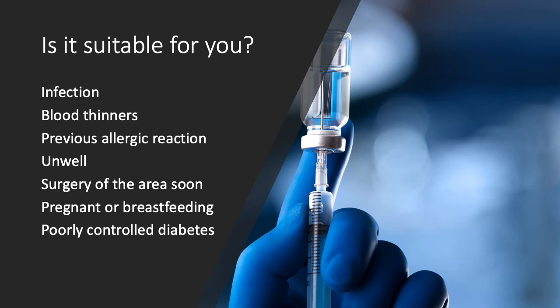If you're unwell, then you really need to get better first, i.e. if you've got a cough or a cold, if you're having a fever, you need to get over that acute illness before you have the injection. If you do have injection in an area which is going to be surgically managed, so again, surgeons don't like to have steroid in an area before they operate, so again, please do let us know for that. It's not really an ideal thing for patients who are pregnant or breastfeeding, and also if you've got poorly controlled diabetes, because the steroid will increase your blood sugar levels.